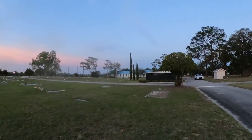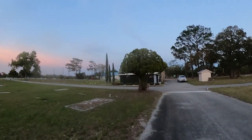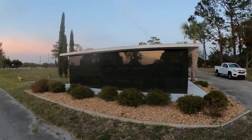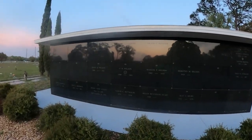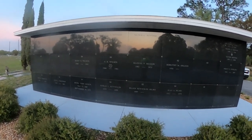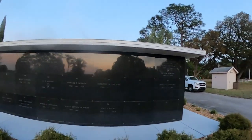Let's go check it out. My husband's been checking it out. Oh, cool. So these are the full body niches where the coffin is actually set into the wall. It's first placed in a resin container, sealed, placed then into the wall, and then sealed again. So that's what these are here. Looks really pretty with the sunset kind of shining on it. So yeah, that's pretty cool.